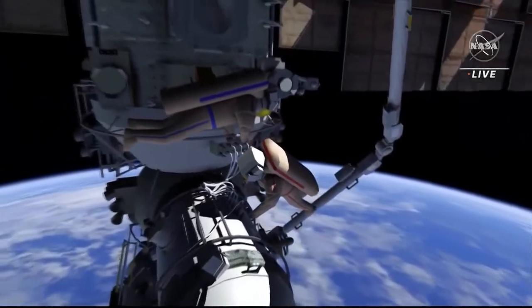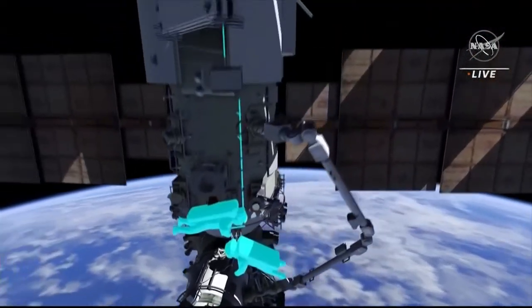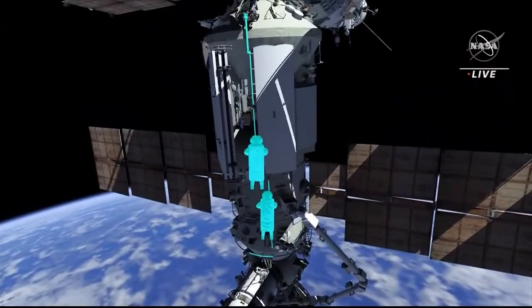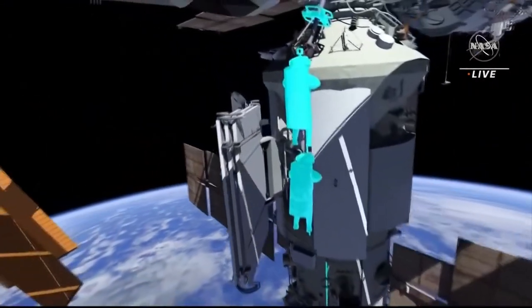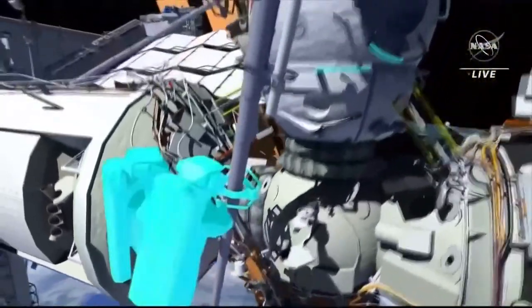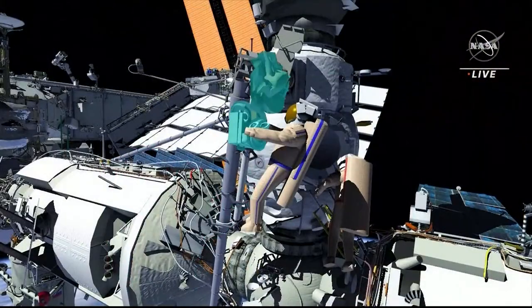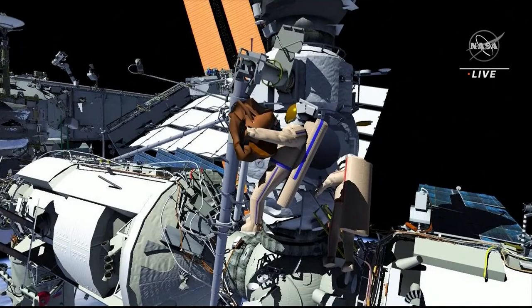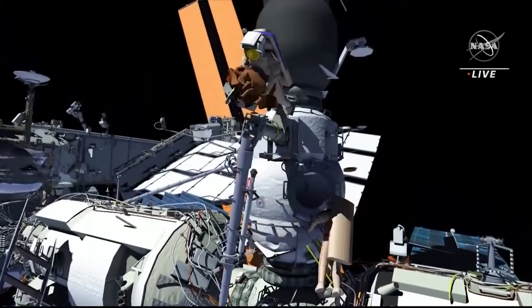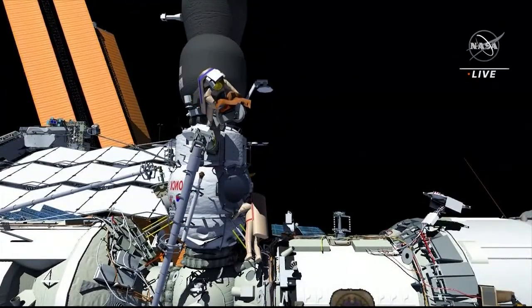Once complete, they'll translate back to the Poisk airlock via Strela 1. Dmitry will retrieve the jettison bundle and ingress the operator's post of Strela 1. Dmitry will then jettison the bundle station aft.